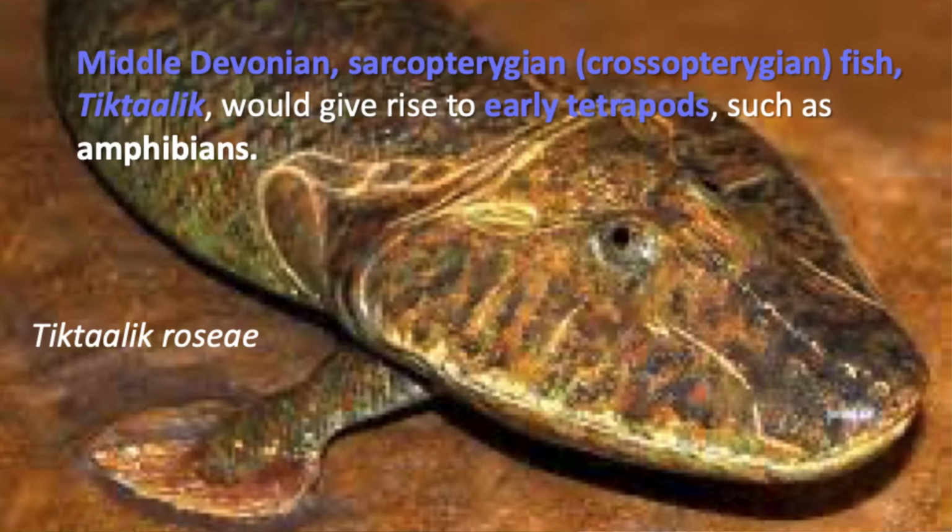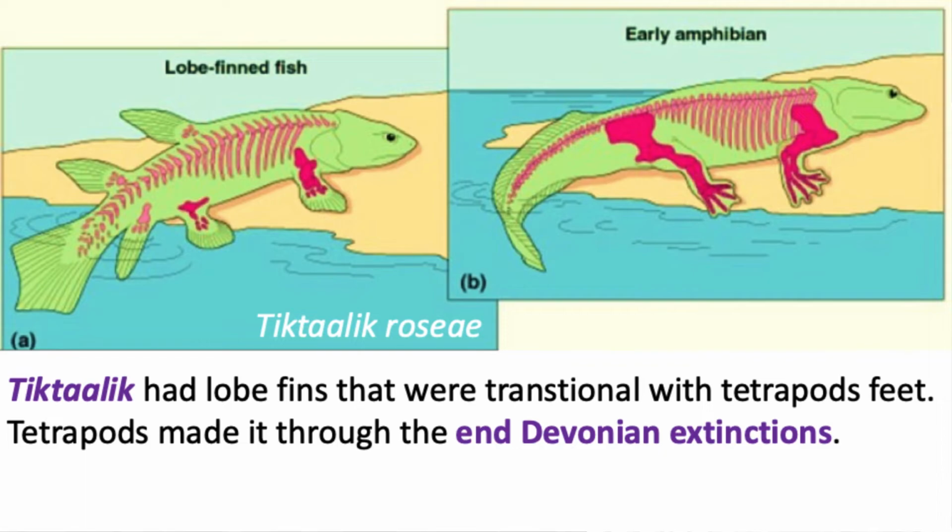It gave rise, most people think, to the early tetrapods because it had these lobe fins, and they're pretty sure this thing was able to crawl on dry land, just like the early amphibians were able to do. Now, it's important to note that this is not an amphibian. It is the last vestige of what we think could have been the ancestor to the amphibians. It is a sarcopterygian fish. So it's still a fish. Some people say embrace your inner fish, essentially.